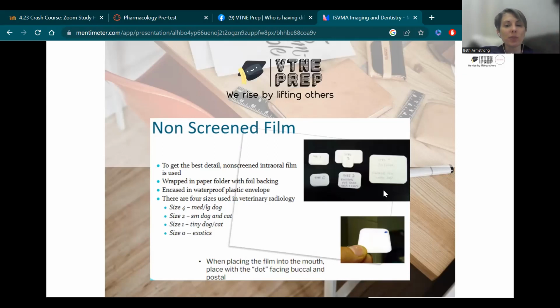So what's important to note is that the larger the size, it goes up in that size. So 0 is for really, really small creatures. And then you can go up from there. Now there is a dot on those films, and also a dot on any digital film too, of how it should be oriented in the mouth.